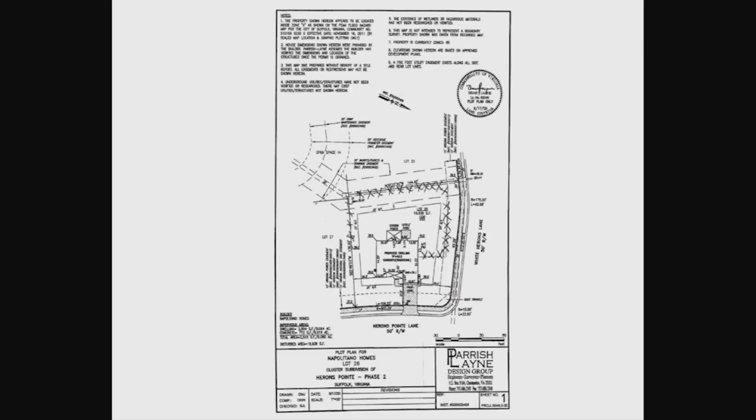This variance request was advertised in the Suffolk News Herald, and a notice was mailed to adjacent property owners in accordance with Section 15.2-2204 of the Code of Virginia. A public notice sign was posted on the property pursuant to the request of the zoning administrator. The applicant, Benjamin Charlie, resides at 2047 Herons Point Lane, identified as Lot 26 within the subdivision of Herons Point Phase 2. This is one of our newly platted subdivisions here in the city of Suffolk.